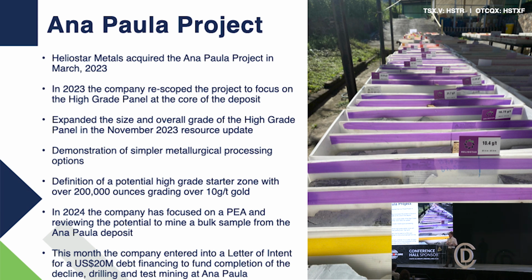And so our intention is to complete the decline, use that as a production decline for test mining, and then ultimately permit steady state production as a way to bring production forward, and as a smaller company financing our first mine, owning more of that as we go forward. And this month we announced a $20 million debt facility that's going to provide the funding for us to complete that decline and do that test mining. So a very significant step forward that means we don't need equity markets to deliver this test mining scenario, and then we hope to permit that modification to the MIA to become a steady state underground operator and scale that up to what we think will ultimately be about 100,000 ounces of gold production per year.